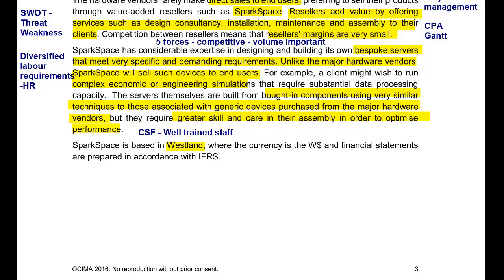What is the political state of Westland? Is it a government that perhaps very much favours public-owned services and therefore may make it harder for private organisations? However, it's worth noting that government bodies are actually some of the largest customers of IT consultants, such as Sparkspace, in the real world. So therefore there may be a lot of work to be done with the government. So you need to be thinking about business to government advertising rather than business to consumer advertising here.